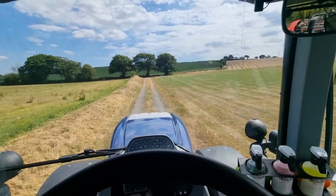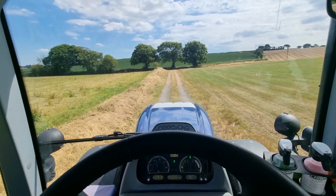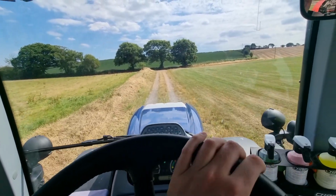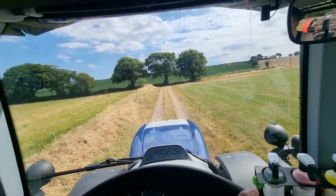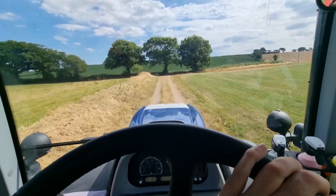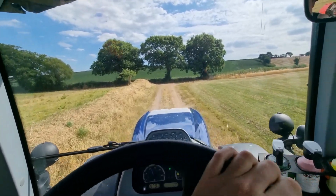First time we've ever baled straw with this baler. This is standing straw we bought a few months ago, and we just had a phone call to say it's on the ground. I would say it's been on the ground a day or two, but they've just rung us today to say it was on the ground, which is fine. So we haven't had any rain on it, so it should be alright.